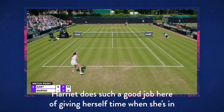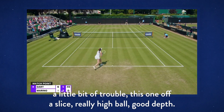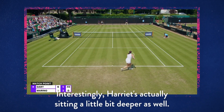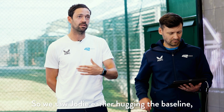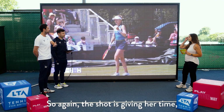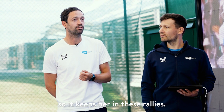Harriet does such a good job here of giving herself time when she's in a little bit of trouble. This one off a slice, really high ball, good depth. Interestingly, Harriet's actually sitting a little bit deeper as well. So we saw Jodie earlier hugging the baseline. Harriet's actually probably 2 or 3 yards behind. So again, the shot's giving her time, her positioning is giving her time as well. So it keeps her in these rallies.